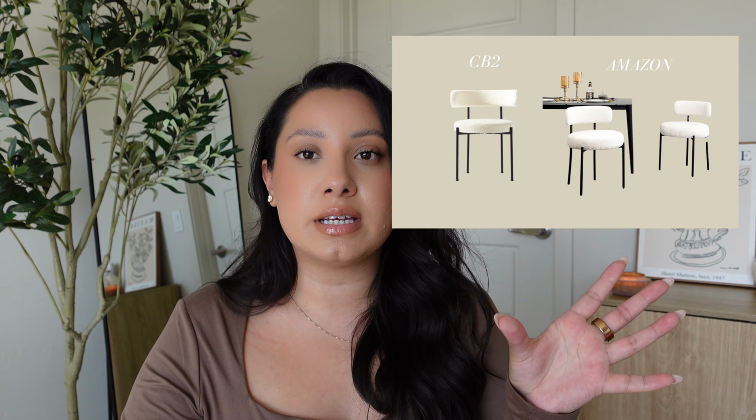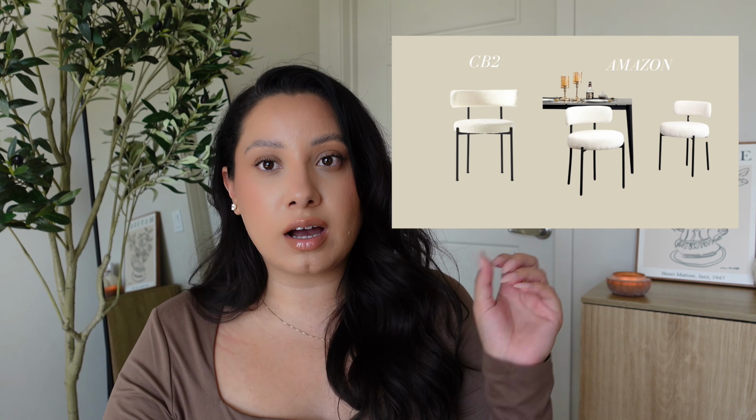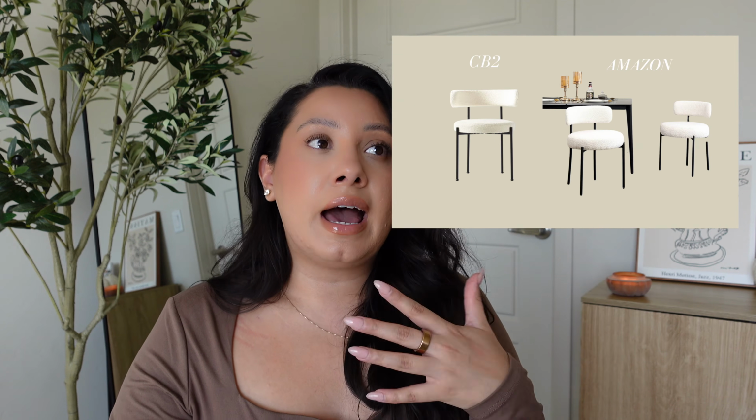I will put a comparison of the Amazon ones that I got and the CB2 ones, and I have actually seen the CB2 chairs in person. I actually saw them after I purchased my Amazon ones, and there is literally no difference. They look exactly the same, they feel the same. The only difference is the price. Okay, I love them, they're comfortable, they're a good size, they're a good fit. I have zero complaints about my dining chairs.